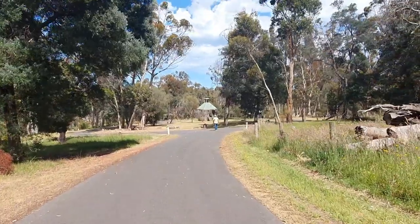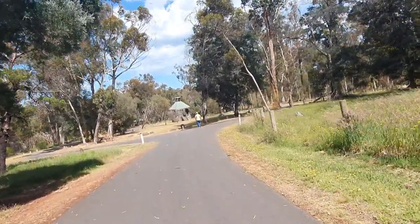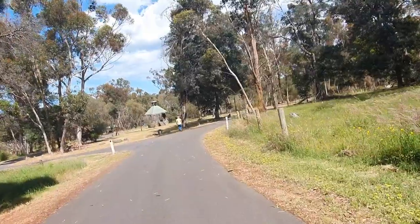The falls is only a 300 meter walk, not that far. I will show you the falls. I'm so very excited. Yes, I am. Are you excited? Walking toward the Wannon Falls. This is the walking track.